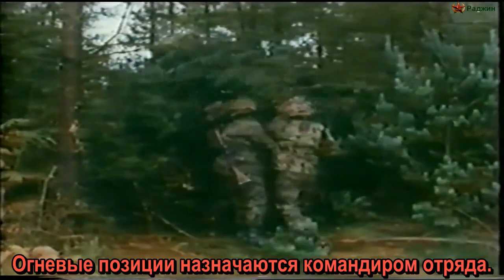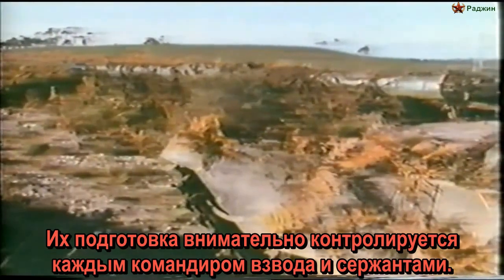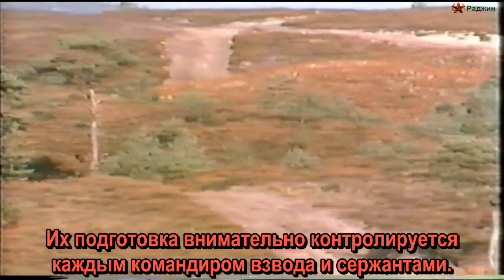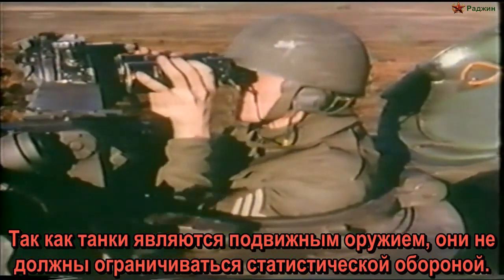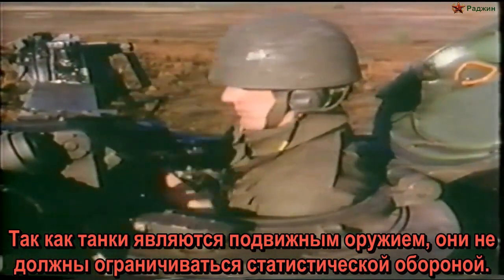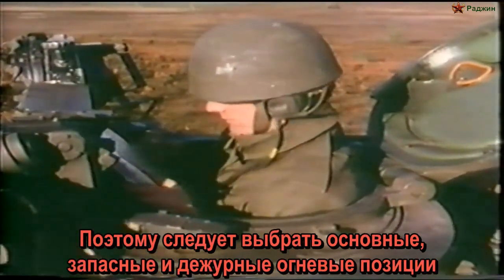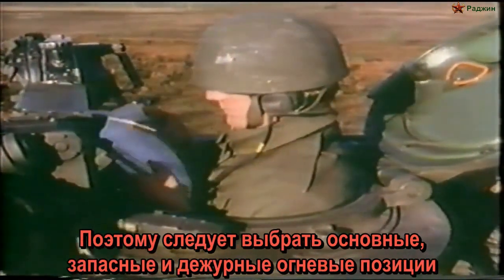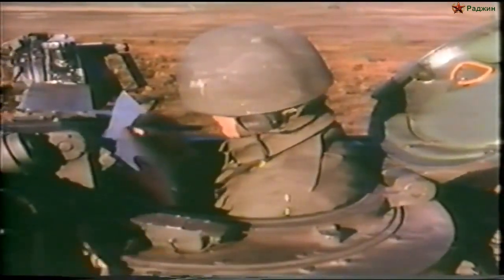Forward of the hide area, detailed and careful recce of fire positions as outlined by the troop leader must be carried out by each commander. Since tanks are mobile weapons and should not be limited to static defense, primary and secondary fire positions with alternatives should be selected, and range cards should be made out for each position.